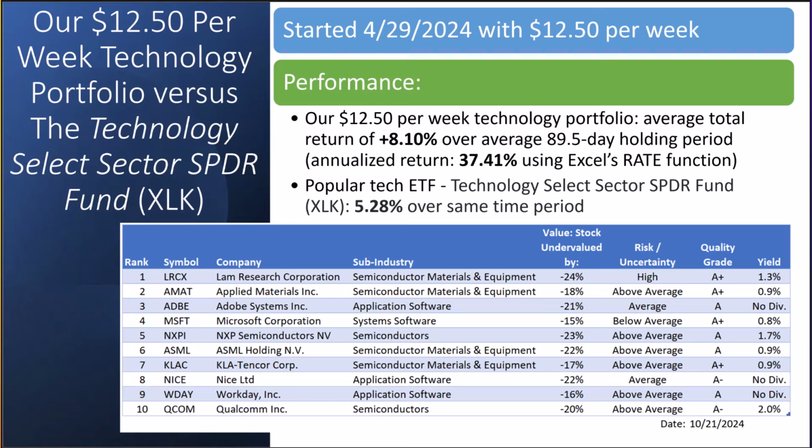So how is this portfolio different from the $1,000 tech portfolio shown on the previous slide? The portfolio on the previous slide is based on certain technology themes and therefore includes some stocks that are not technically in the technology sector, like Google and Amazon. So on this slide, I rate the top stocks for the week, but they must be in the technology sector.